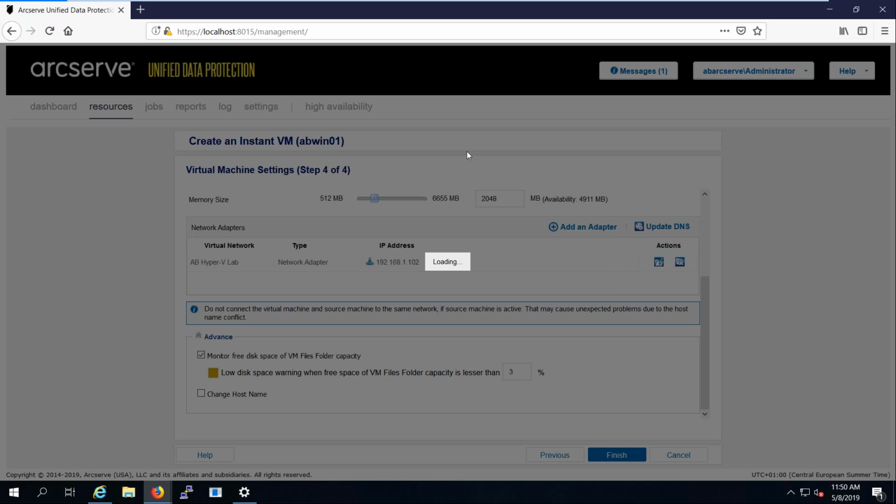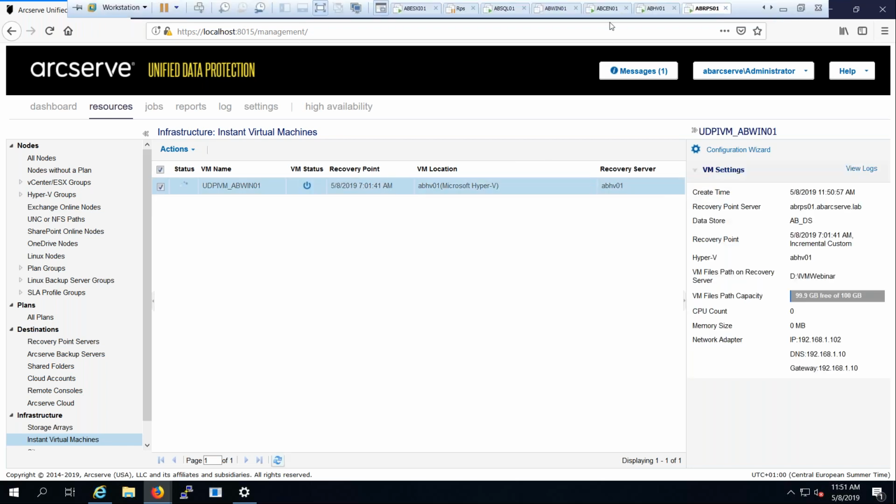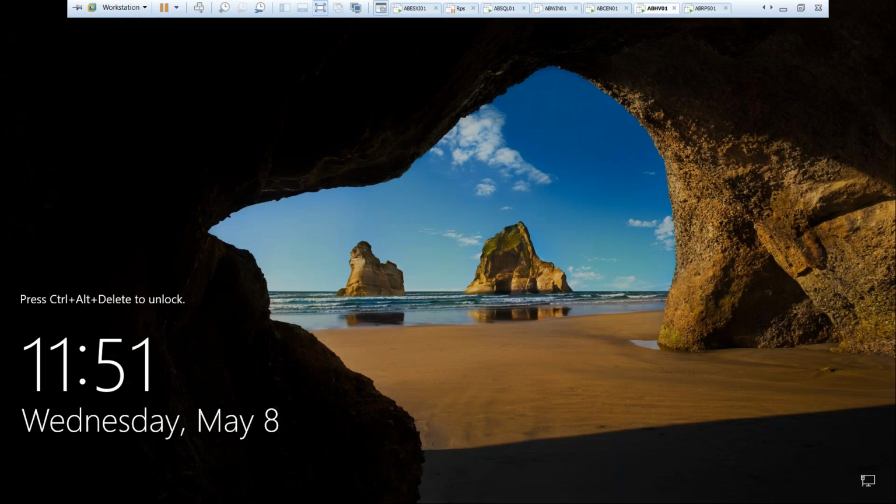So basically what it's going to do is in the background, it's going to mount this recovery point. It's going to create a new virtual machine on Hyper-V. And it's going to configure its storage to the mounted recovery point we have here. So basically what we're doing is we're spinning up this machine from its backup without having to restore any data, okay? So while it's running here, I'm just going to show you what's going on in Hyper-V.